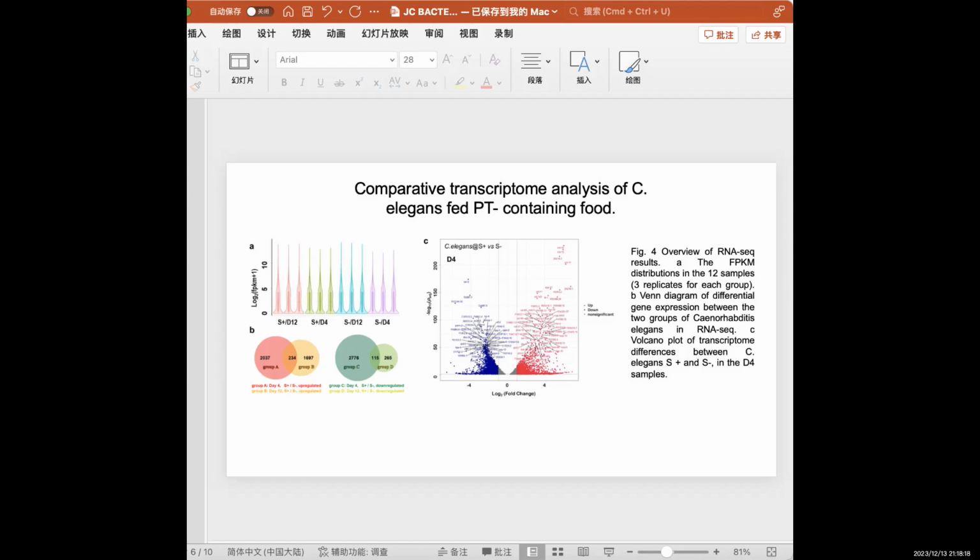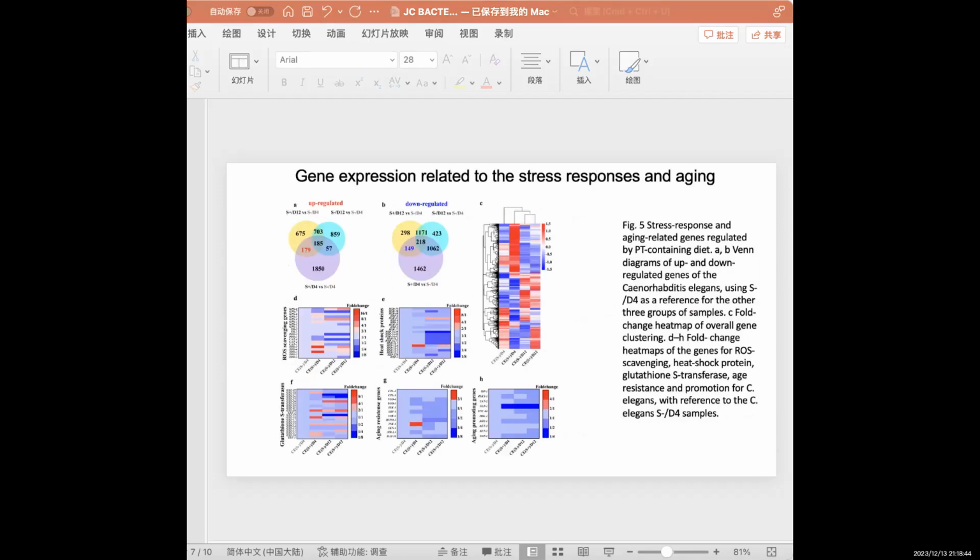In the recent study of mitochondrial longevity regulated by ER genes, many transcripts are changing as well. So this is their transcriptome result. And we come to the analysis of the type of genes, the group of gene changes, which is more clear.